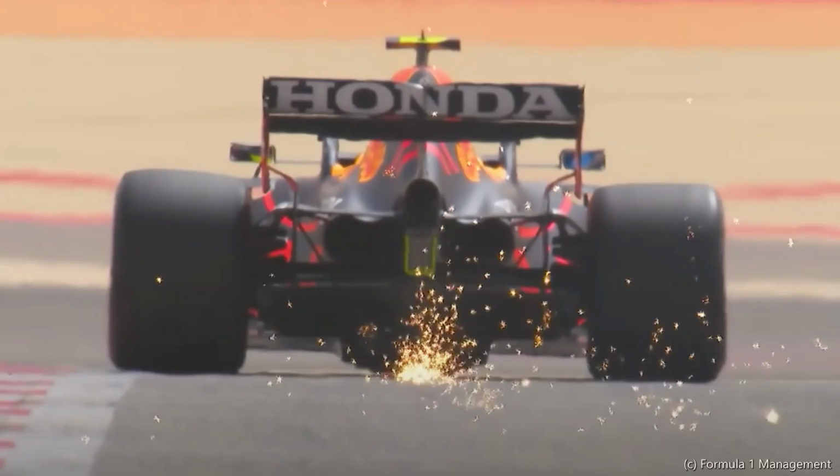I mean, Honda did introduce a new upgrade at the Belgian Grand Prix. That was an improved energy store to reduce weight and therefore improve speed, but it's been pretty clear, as I say, in the second half of the season that Red Bull have been lacking quite a bit to Mercedes in terms of the engine power.